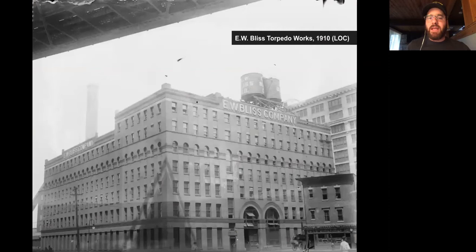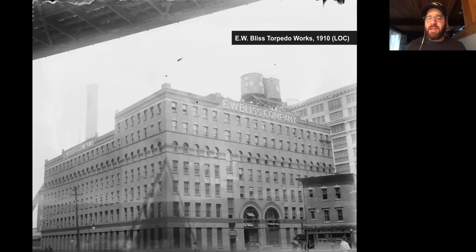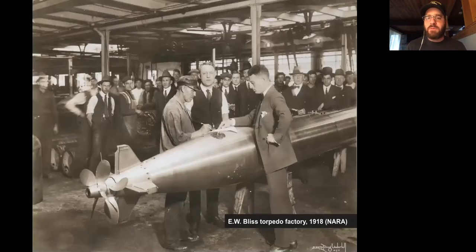This building is interesting. If you look at it from the Manhattan Bridge, if you're going over the bike path, you can see down that it's actually a building within a building. So it's sort of a square donut with another building inside. And it was in that inner building where they assembled the explosive components of those torpedoes, so in case anything went off, the outer part of the building would absorb that whole explosion.